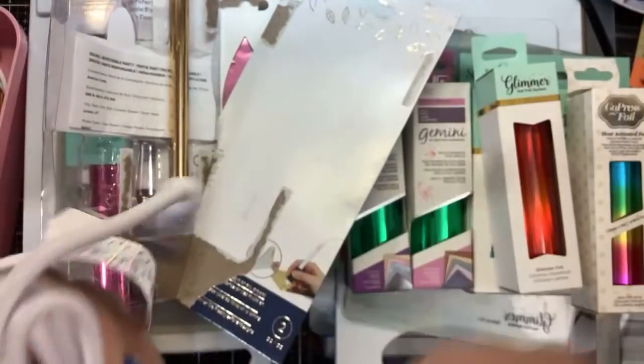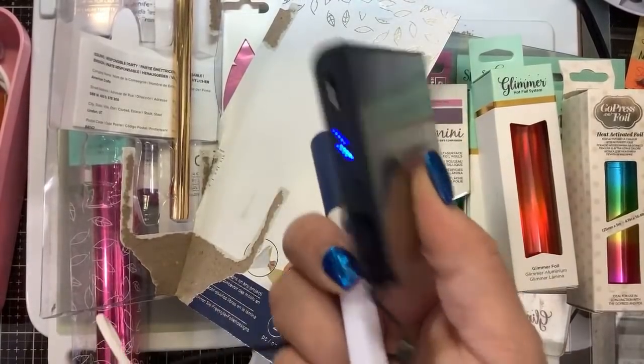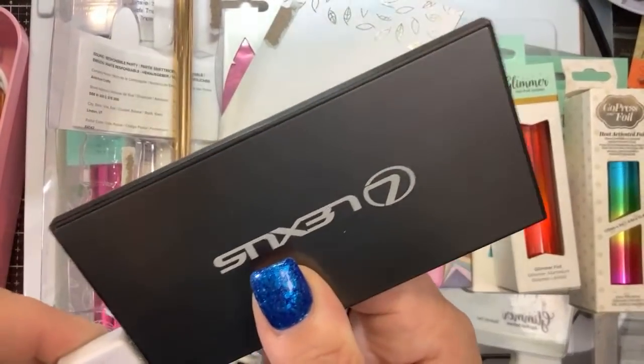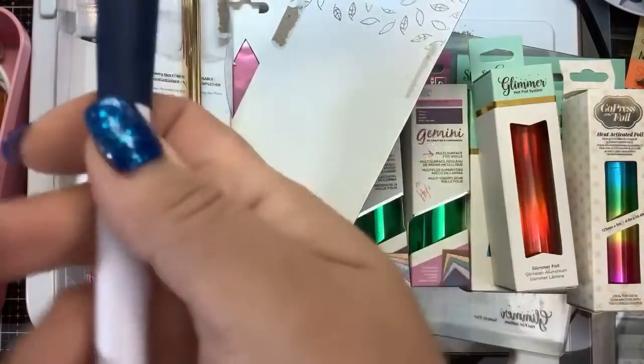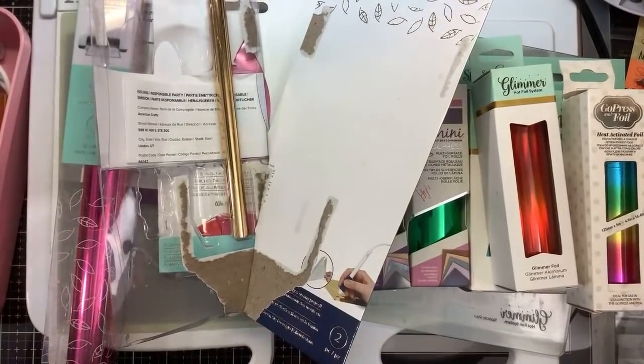So you basically take this USB. In fact, I'm going to heat this up and show you how to do it. Had to grab my little battery box. So you're going to plug this into, if you have like a cell phone charger, a battery box. Okay. And there's a little light on the end of the foil quill here. So we're going to let this sit for a couple minutes while that warms up. And then I'll show you what is the big to do about this foiling quill.